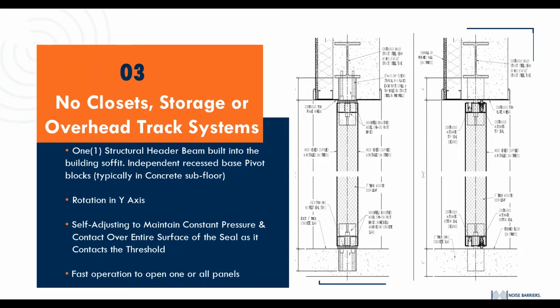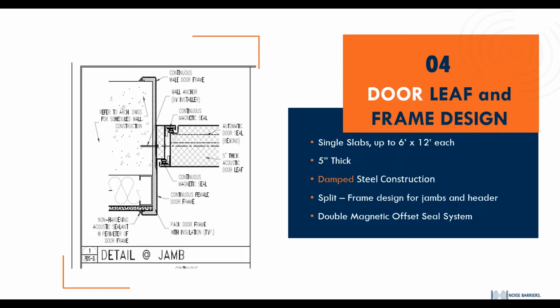No closets is the key. You can see they stay in place. So if your closet space is not available and you need to stay in the space, this is what works perfectly. And you don't have to worry about jacking any panels up or down and pushing them over into a closet. Swing it open and it's good to go.